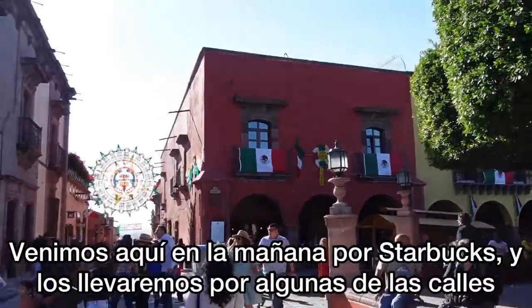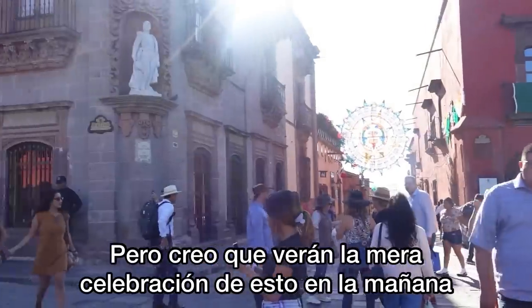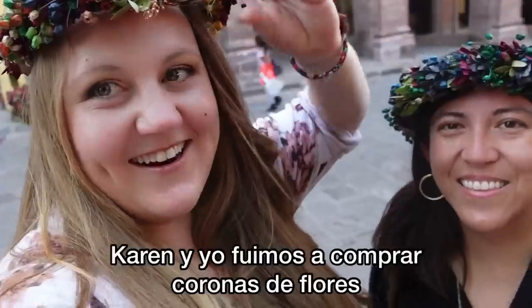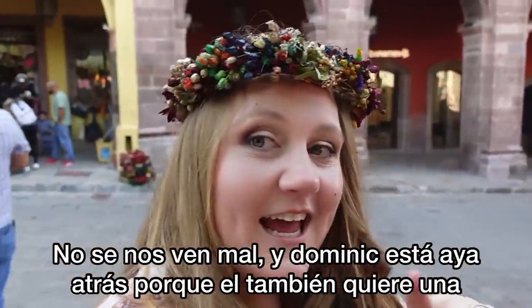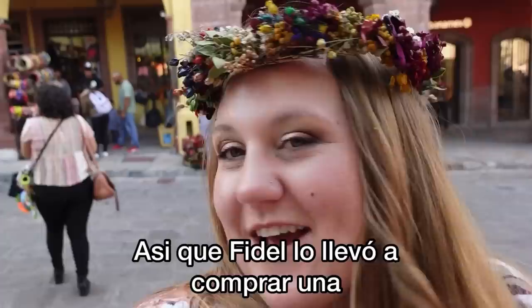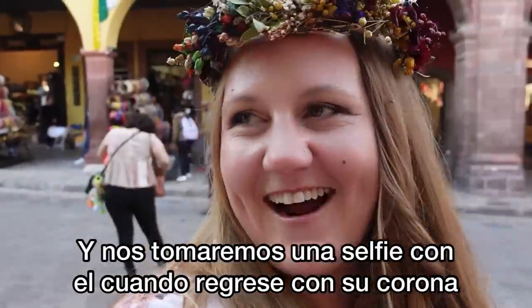We did come up here this morning for a Starbucks. I'll walk you through a couple of the streets, but I think you'll see the main part of this in the morning. So Karen and I went and got flower crowns. Look at them. Yeah, we're pretty excited about these. Like, we're not mad at these. And Dominic is in the background because he also wants one, so Fidel took him over to get one. So we're also gonna take a selfie with him when he gets back, of course, with his crown.